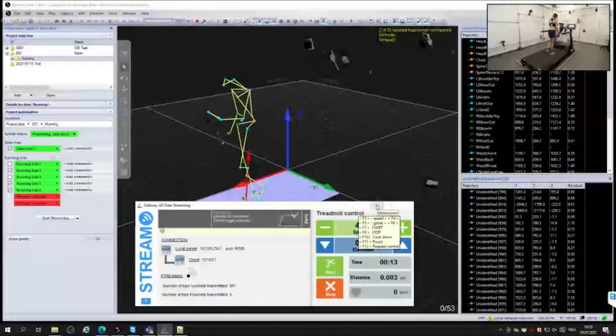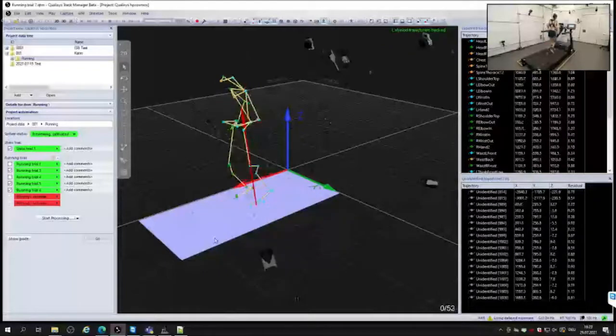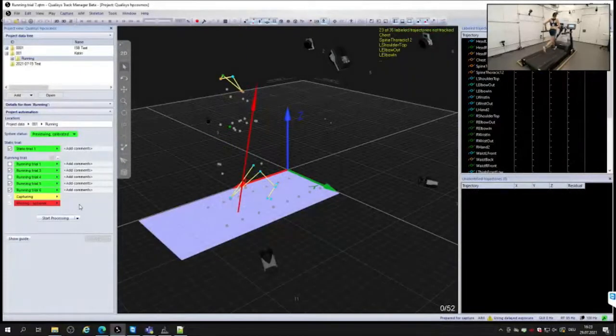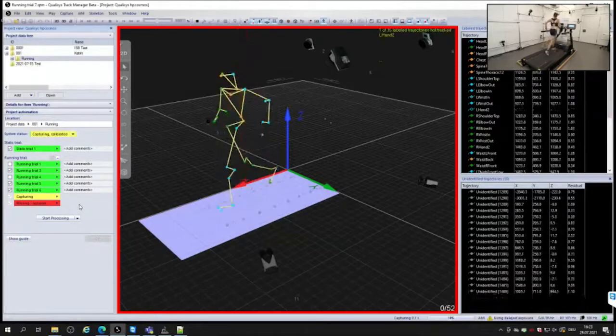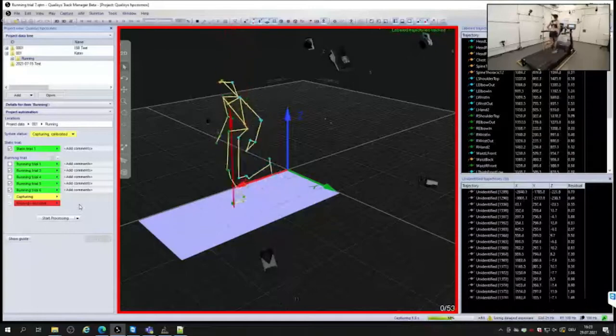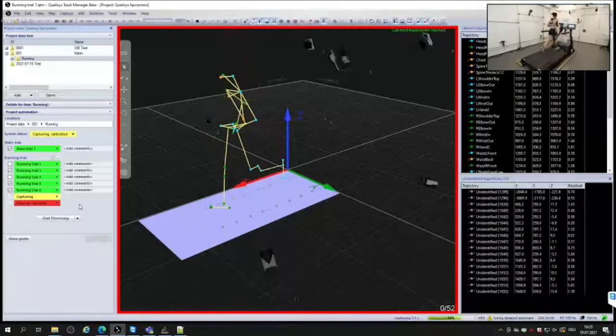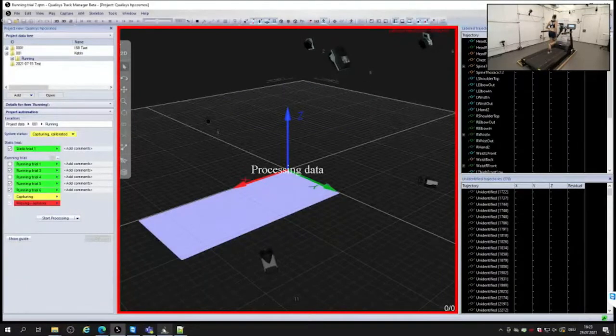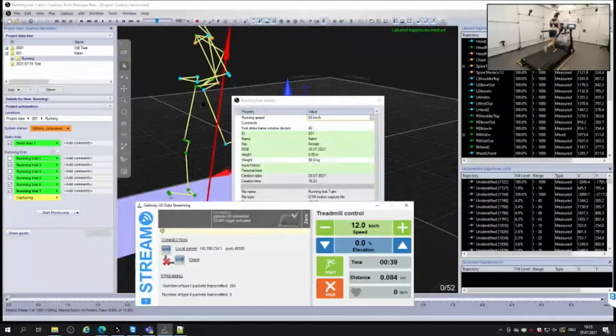And you can see the line. And I'm going to be capturing that. So we are monitoring the recording. And there it is. I will stop, Katrin. Okay, Katrin, I will stop.